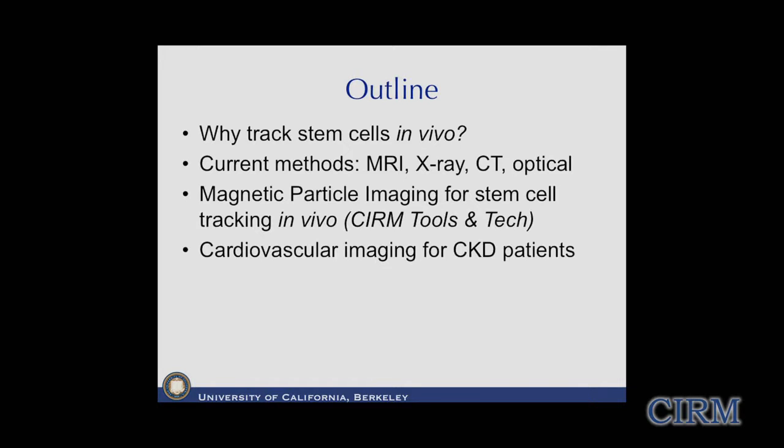And then I also wanted to highlight one application that I consider to have been sort of a seed funding application, and that is cardiovascular imaging for patients who have chronic kidney disease. And I couldn't have an NIH grant without the seed funding from CIRM to get that technology up and running.